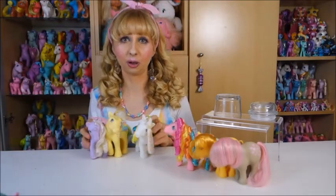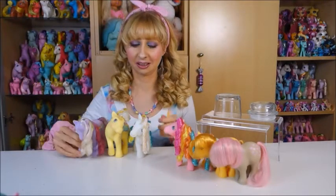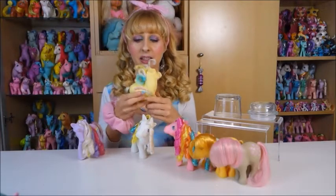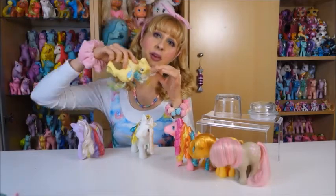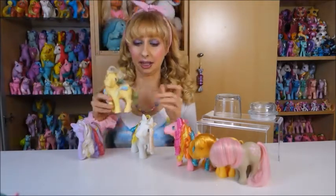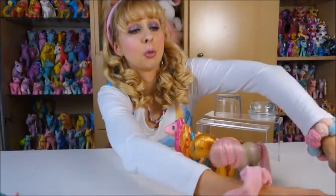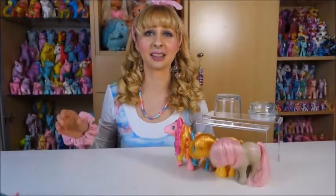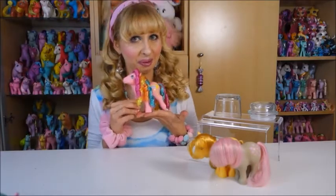I could have gone with all of these. Like, how could you not fall in love with them? I definitely have to work on her hair. Yeah, so I definitely have to re-hair this girl. But let's just put them aside, because I don't want to cheat and put all the ponies of the same set on a list. So number 9 is Stripes.